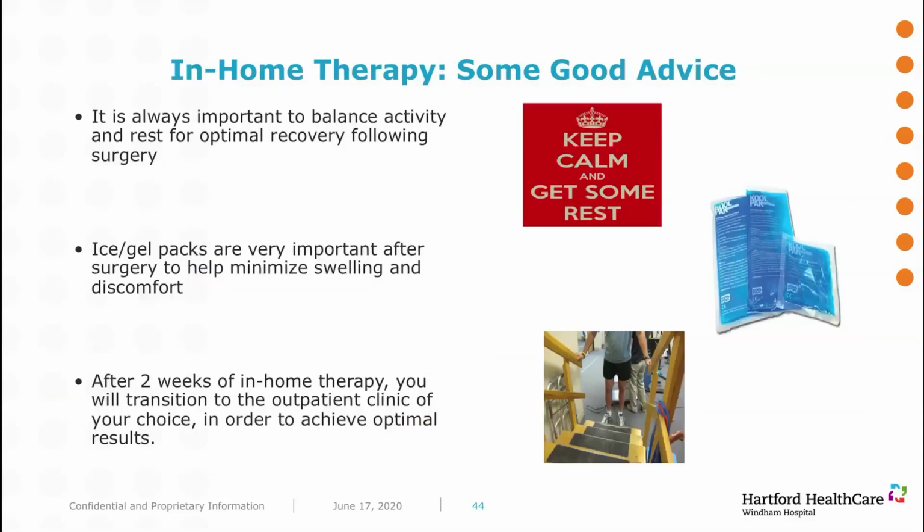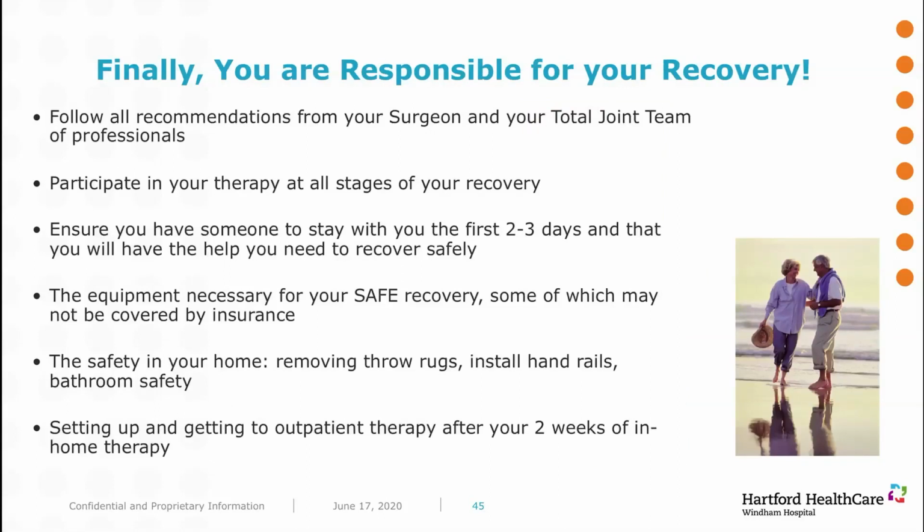It's always important to balance activity and rest for optimal recovery following surgery. Ice and gel packs are very important after surgery to help minimize swelling and discomfort. After 2 weeks of in-home therapy, you'll transition to the outpatient clinic of your choice in order to achieve optimal results. We have a responsibility as your total joint care team to provide you with the expertise and care so that you can safely return to your life.